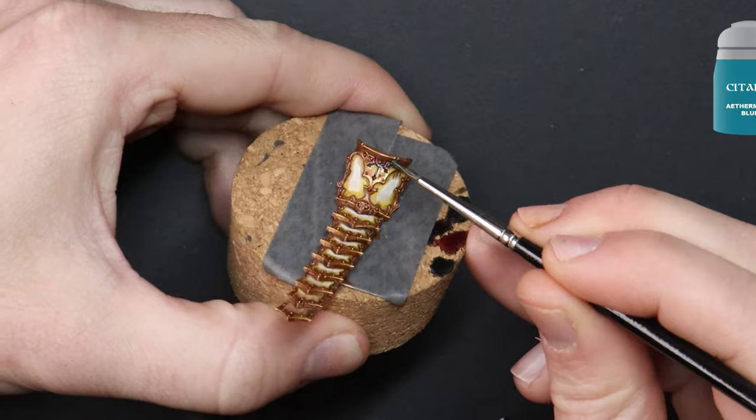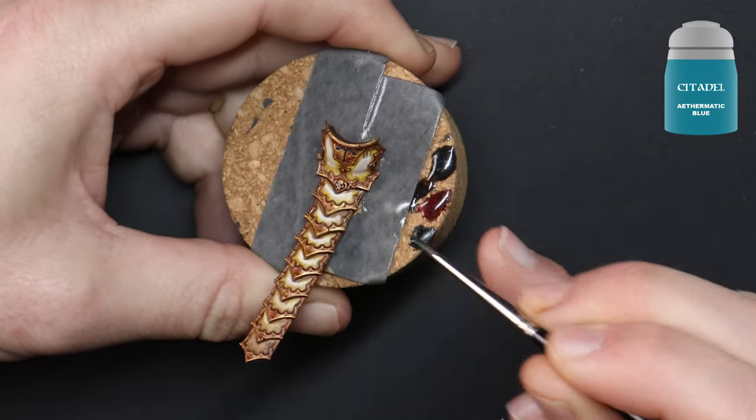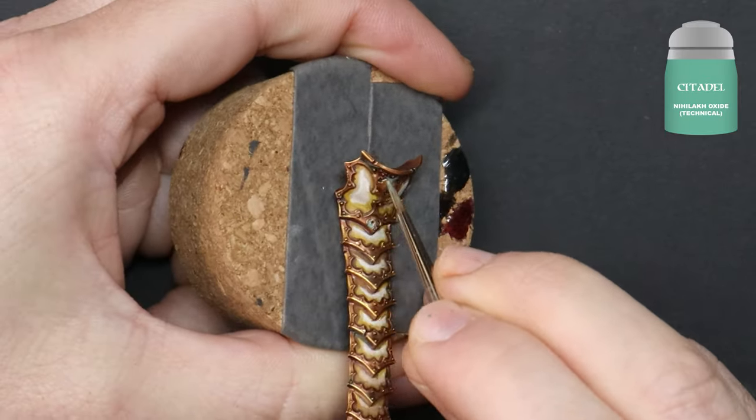The easy to achieve verdigris patina effect is back by first putting down some bright blue contrast paint, and then once dry, I'm coming back in over the top with small additions of a brighter thinned down blue.